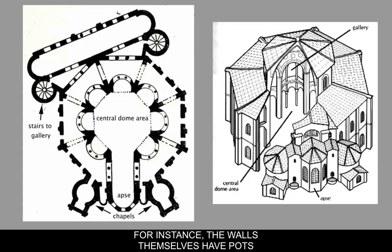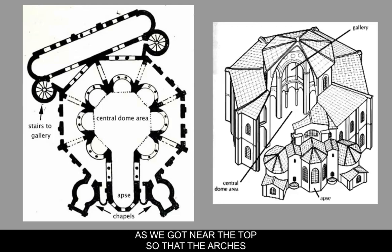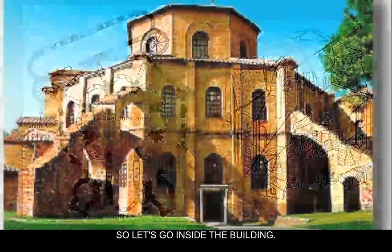For instance, the walls themselves have pots in them that are almost like an egg crate kind of design. They're amphorae or oval pots that are meant to lighten the load of the arches and the walls and are placed inside the walls as an adjunct or as an extra that would support the interior walls but without making them very heavy. So what they were attempting to do is lighten the masonry as we got near the top so that the arches and domes would work on it. So let's go inside the building.